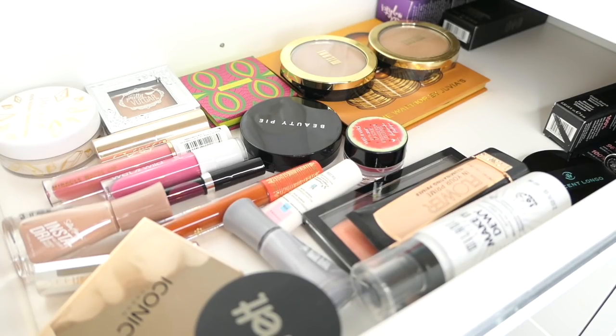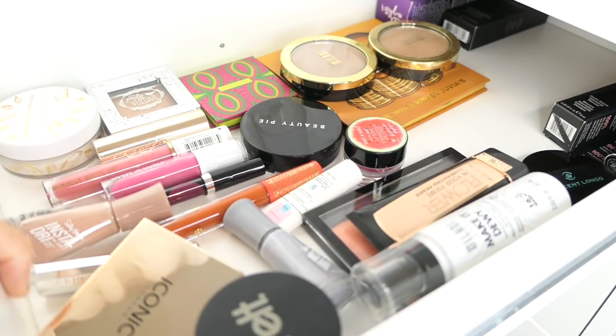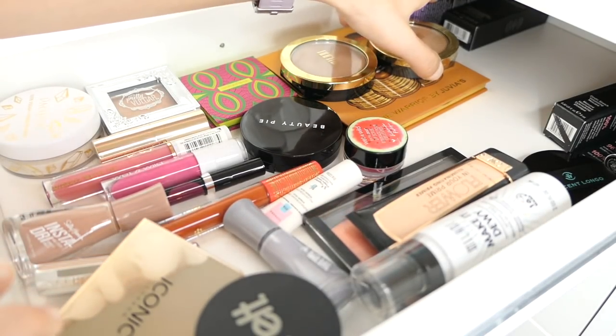So it is summer, and I do not wear a lot of makeup in the summer. Mostly because I still train and work out, so sometimes it's silly to put on makeup and then have to wash it off. But I still love makeup, so sometimes that's just what we do. But this is the new makeup drawer, and there are a couple of new things.